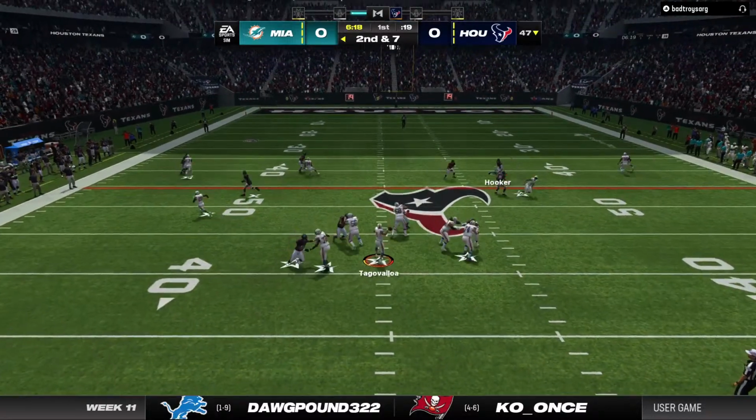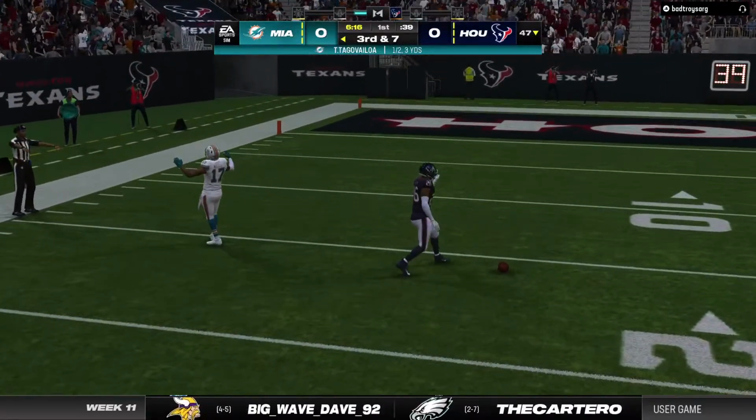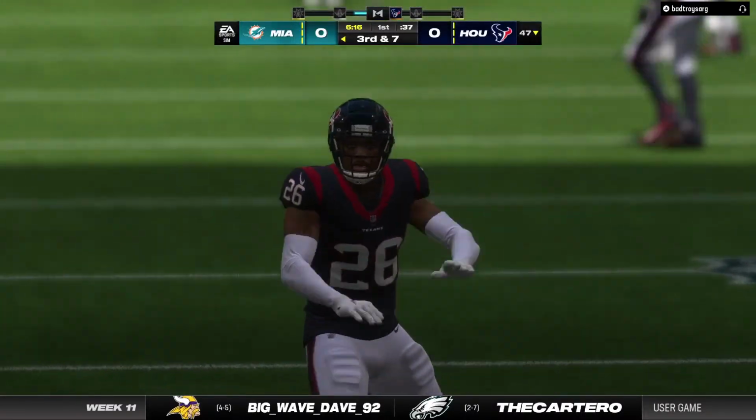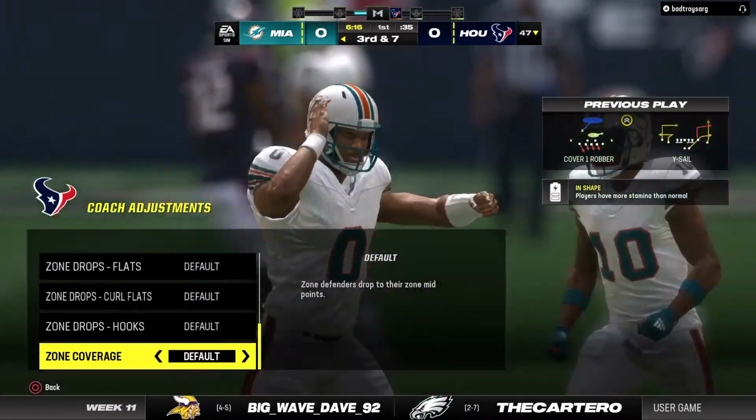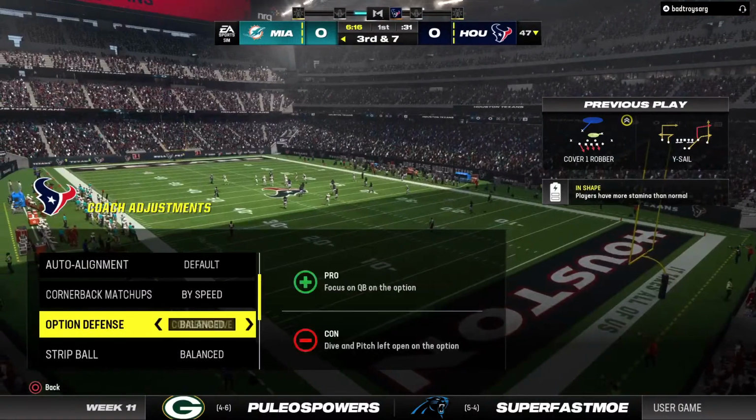Here's a 2nd and 7. That's going to be knocked away and incomplete. He was looking for Jalen Waddle there. Third down. Look at the defense for these Texans.